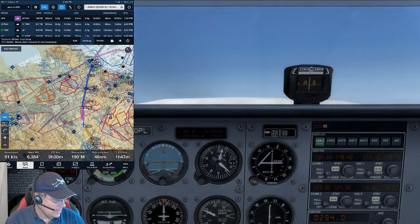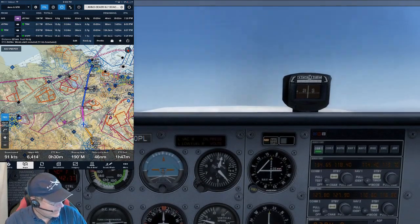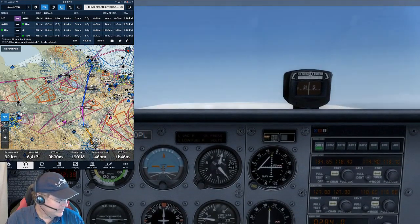Yeah, the call sign's on the side of the plane. So what would be written on the side of this plane is November 734 Bravo Tango, or 734 BT.